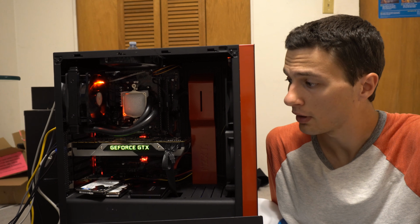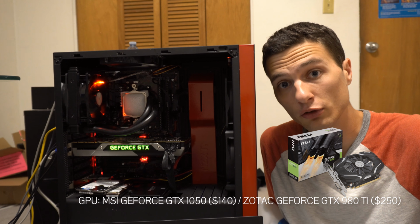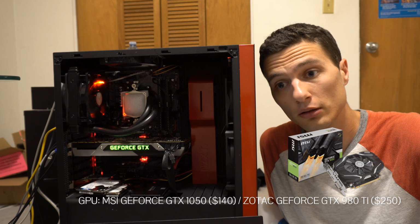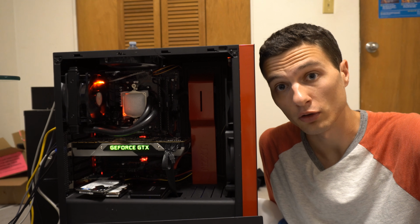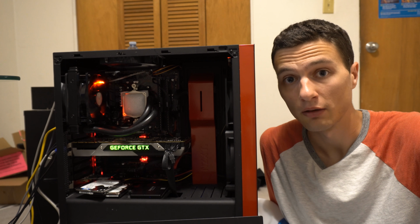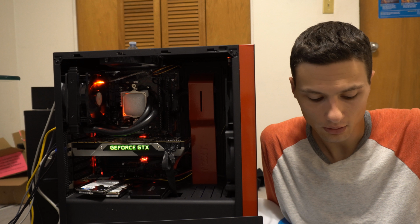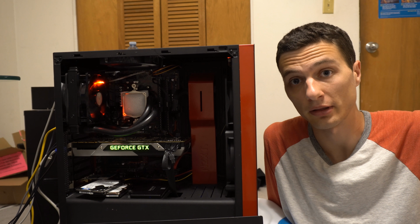And as for the GPU, it is true that the Ryzen series does not have integrated graphics, so the GPU will be mandatory. For workstation use, like AutoCAD or 4K video editing, it really doesn't matter how powerful your GPU is. So I would just recommend getting a good budget one, unless you really need it. For example, I got the 980 Ti, but that's just because I do gaming on the side. Even a 1050 will be good enough, and those retail for only around 140 US or something like that.